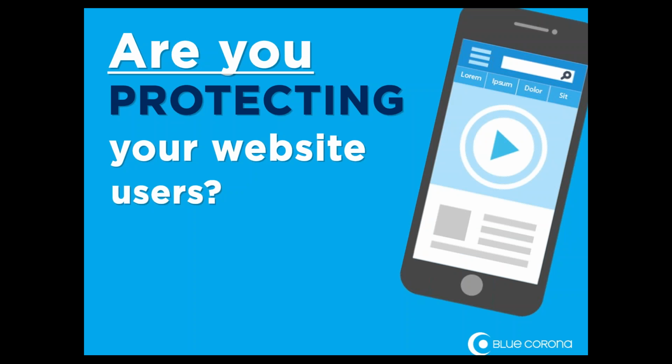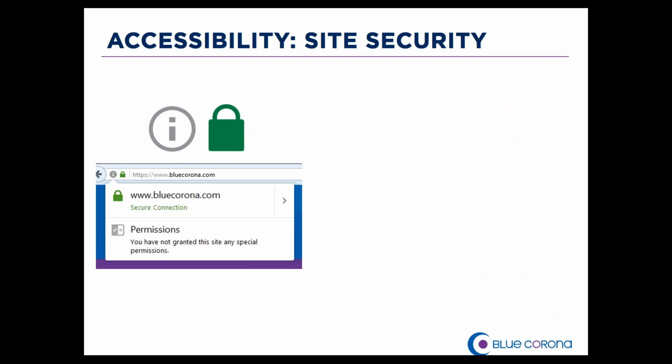All right, so this last one is a little bit new for most people. And really, we're going to talk about website security. And I'm not talking about back-end website security like what Equifax is dealing with. I want to talk about front-end website security. And so for us, we really look at what we call HTTPS, or using an SSL certificate.